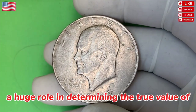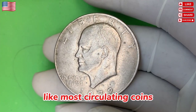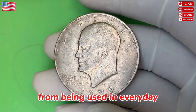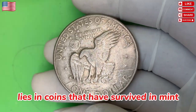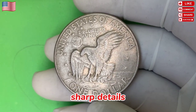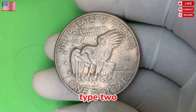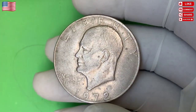Condition also plays a huge role in determining the true value of these coins. Like most circulating coins, the majority of Eisenhower Dollars from 1972 show wear, scratches, and contact marks from being used in everyday commerce. But for collectors, the real prize lies in coins that have survived in mint state condition with strong luster, sharp details, and clean surfaces. High-grade examples are difficult to find, and when you combine high grade with the rare Type 2 reverse, you get a coin that is considered a masterpiece and a treasure of modern American coinage.